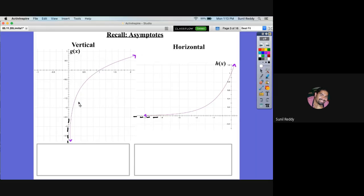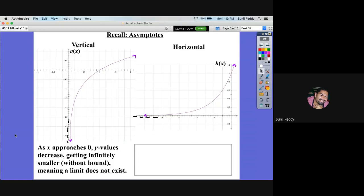For the one on the left, for the vertical asymptote, in our function, as our x values get really close to zero, meaning we're coming closer and closer to x being zero from the right-hand side, we travel on our curve down, down, down. We keep traveling down as our x values get smaller and smaller towards zero. Those y values get increasingly large in the negative direction, but because we're going down forever, we never actually are reaching a certain value. In other words, as our x values approach zero from the positive direction, our y values decrease without boundary. And so there is no limit. The limit does not exist.